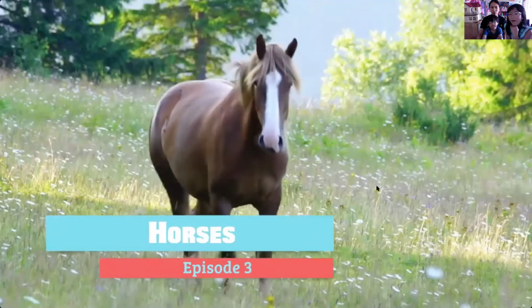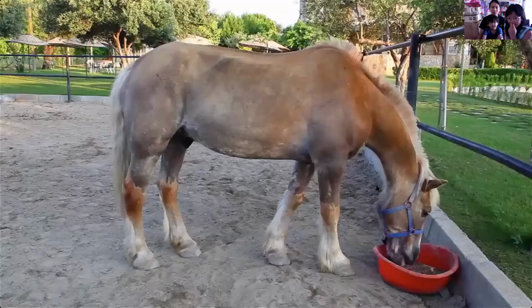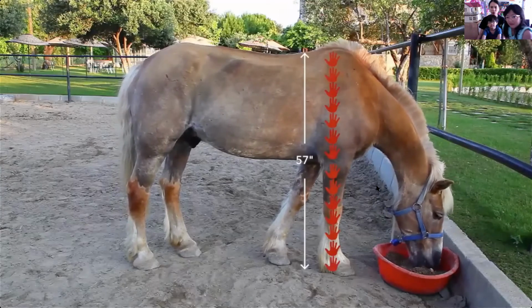Wow, I like that horse. It's brown gray with a white stripe on the face. I love it. Let's see, wow. That's how tall the horse is.